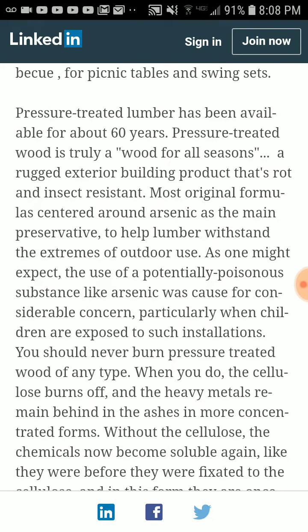Pressure-treated lumber has been available for about 60 years. Pressure-treated wood is truly a wood for all seasons. It's a rugged exterior building product that's rot and insect resistant. Most original formulas centered around arsenic as the main preservative to help lumber withstand the extremes of outdoor use. As one might expect, the use of a potentially poisonous substance like arsenic was cause for considerable concern, particularly when children are exposed to such installations.